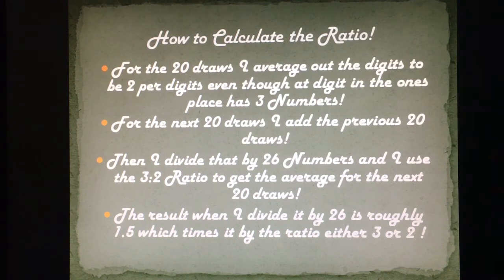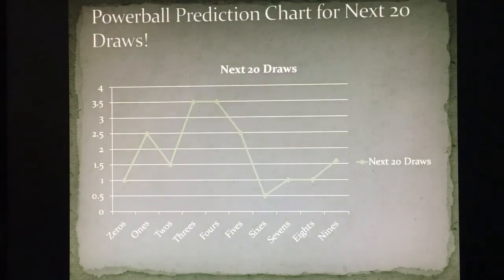And the digits that have 2 same numbers, I times it by 1.5. For example, the 9 and the 19 would have only 2 same digits in the one spot. So they are only 1 to 26 matrix, that's why. So that averages out to 4.5 ratio to 3 ratio of occurrence for the PB to come out within the 40 draw period.